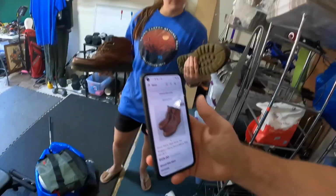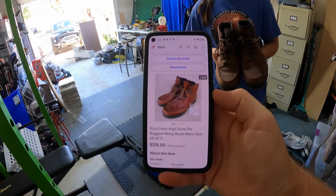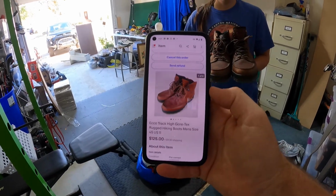So we listed ours for $139, and within a couple hours, we kept getting some offers, and somebody finally sent us an offer of $125 plus shipping. So we did go ahead and accept that, turning $20 into $125 plus shipping. That's almost $100 in profit.